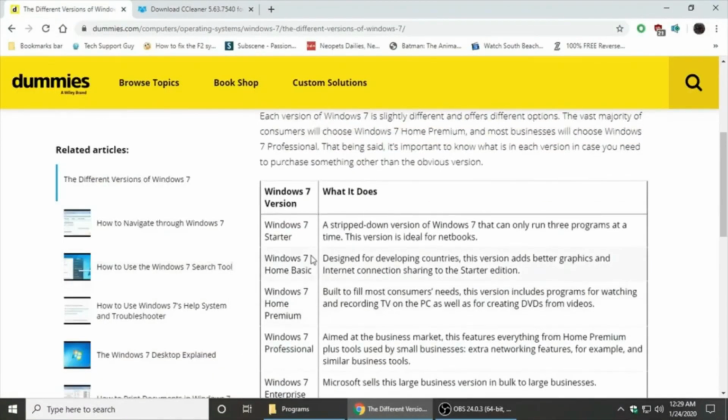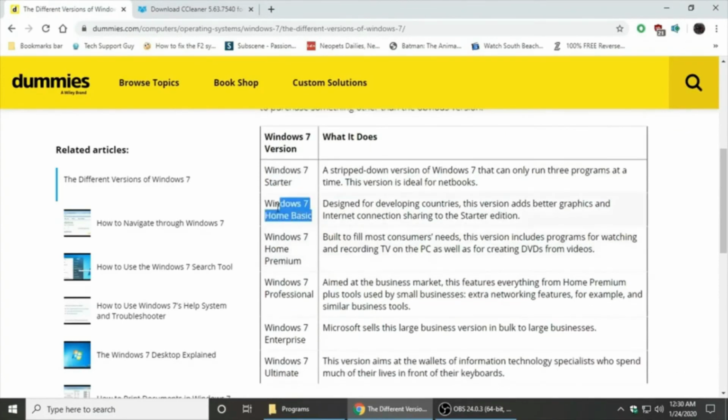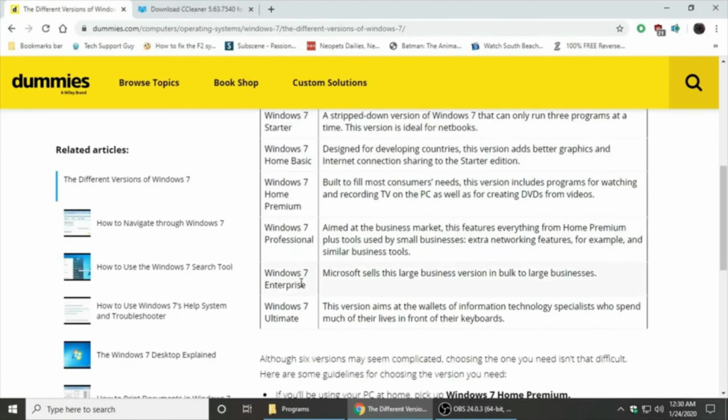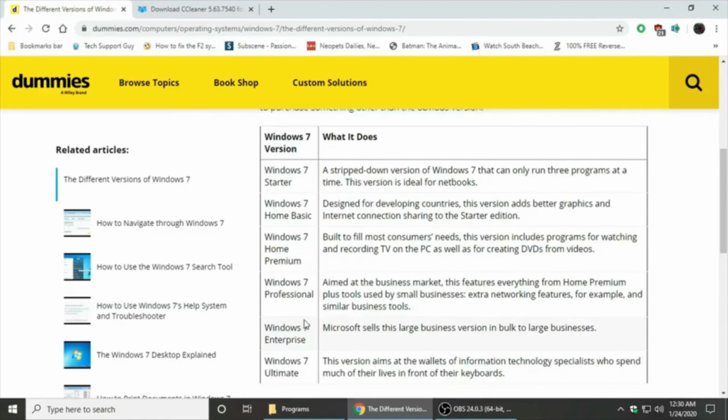Now, the other thing you may need to know is which version of Windows 10 you may end up using, because there are two main distributions right now for Windows 10: Windows 10 Home and Windows 10 Pro, 32-bit and 64-bit respectively. So for instance, if you have Windows 7 Starter, Windows 7 Home Basic, or Windows 7 Home Premium, when you do your upgrade to Windows 10, you'll get Windows 10 Home. These are the packages that represent Windows 10 Home. But if you have Windows 7 Professional, Windows 7 Enterprise, or the Ultimate version, then you'll end up with Windows 10 Pro.